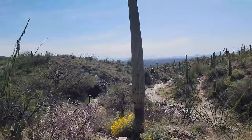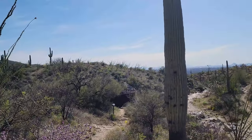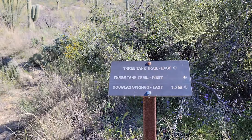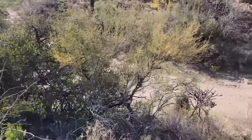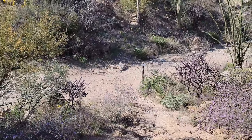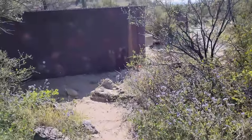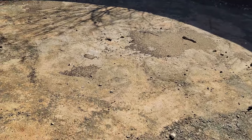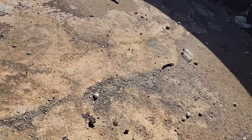All right, looks like we made it to the steel tank intersection of the trails and landmark here. It's pretty neat. There's our sign giving us direction on which way to go. And down there in the wash is another sign to help us more. Let's go check out this tank. Well, looks like people don't know how to take care of their trash.